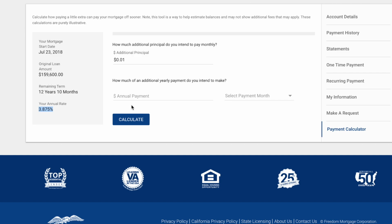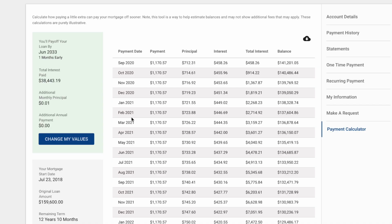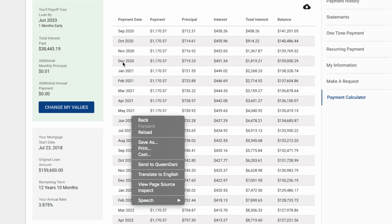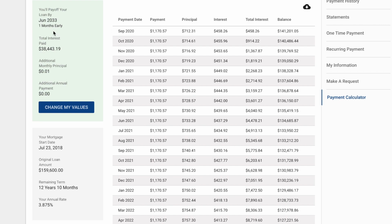So let's pretend this version is what I'm currently at without paying extra, because I just put 1 cent. I am having trouble finding my amortization table right now with no extra payment per month, so I'm just gonna do 1 cent because it'll pretty much be the same thing. So let's calculate. All right, so right here it's showing me that if I pay 1 cent extra, I'll end my mortgage 1 month early. So pretty much the same, right?